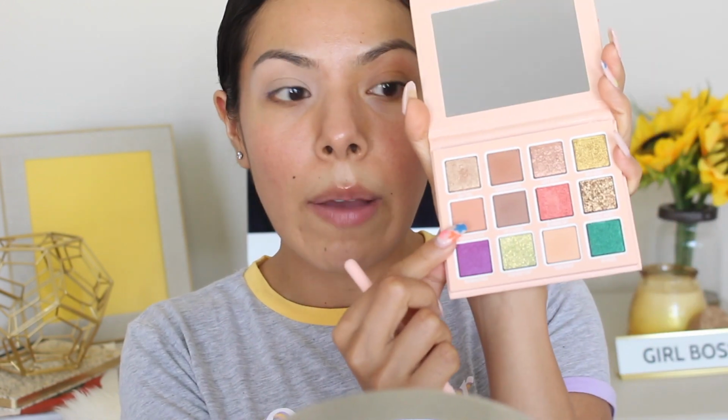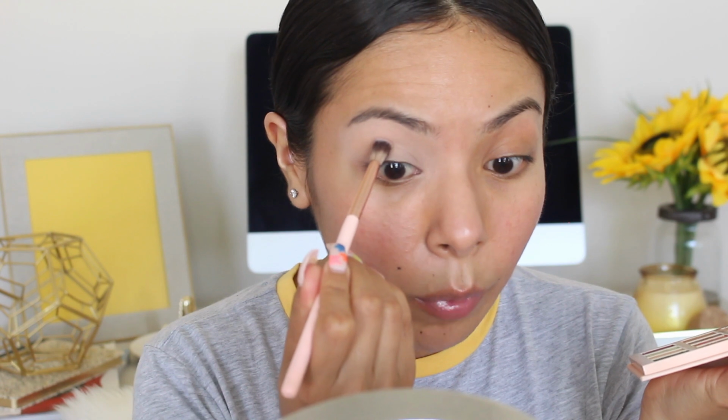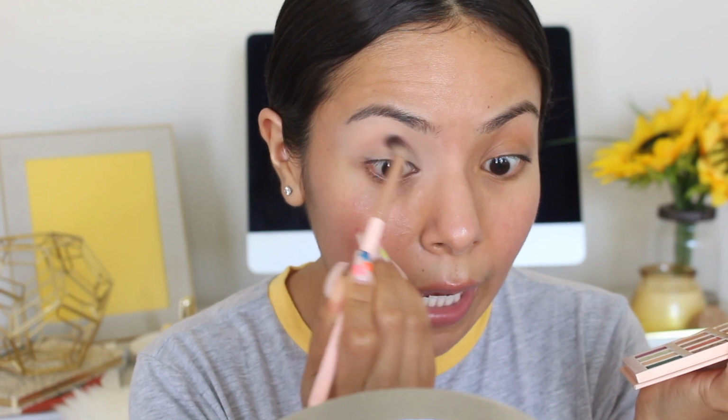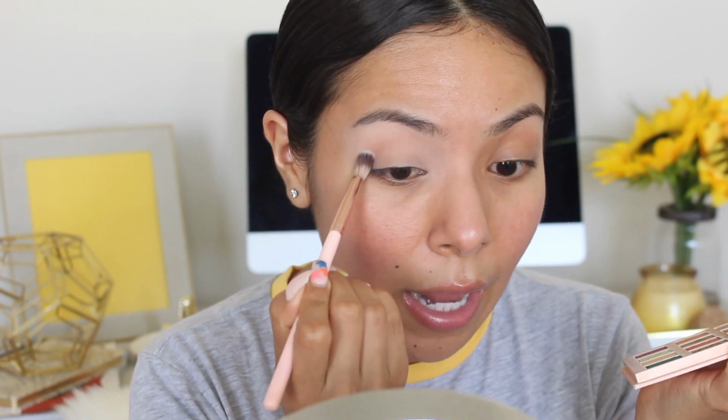So the first thing we're going to go ahead and start off with is Sure About You, which is this color right here. It's a nice neutral color. I feel like it's the perfect starting base. And we're going to just be applying that right onto our crease. And this is going to be the first color to start creating the depth in the eye sockets.